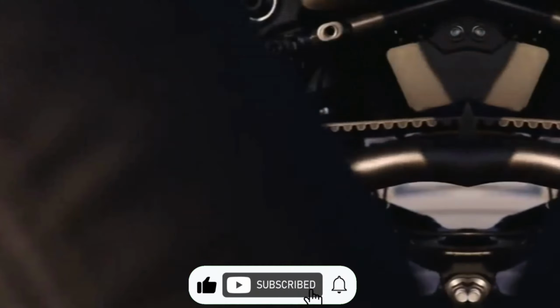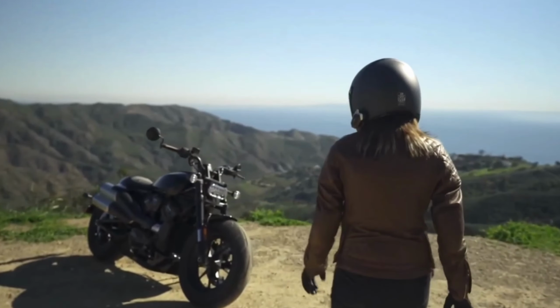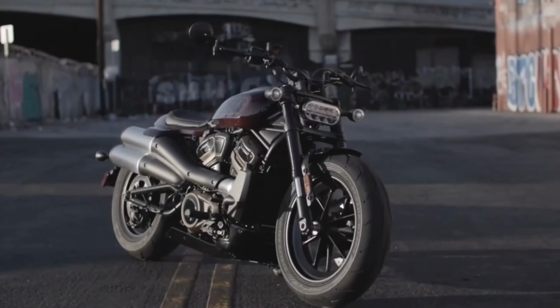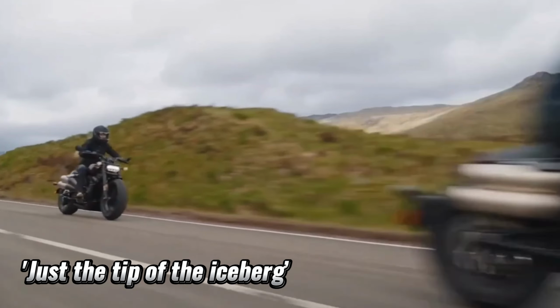Stylistically, the Sportster S 2023 makes a statement. If looking at what's new, you can effectively look at the entire package. Sportsters have, for the most part, seen relatively little in the way of drastic updates and changes over the years. In fact, some would say this is no longer a Sportster at all, and is a step away from the old, with new style and direction for the name. Harley-Davidson themselves would agree, stating in 2021 that this is just the tip of the iceberg.